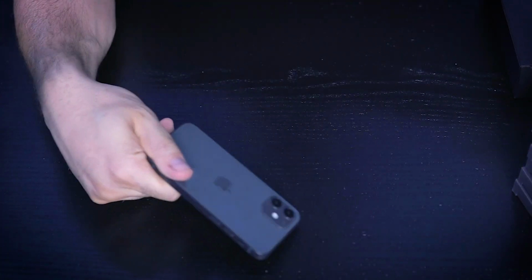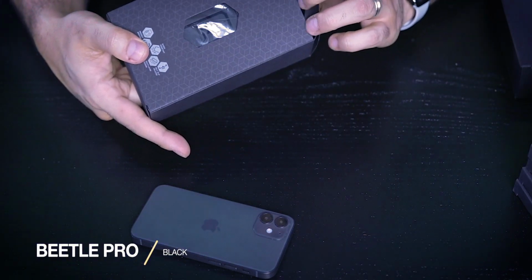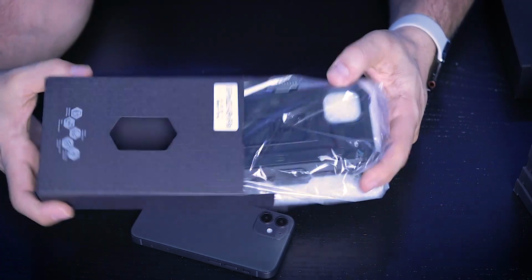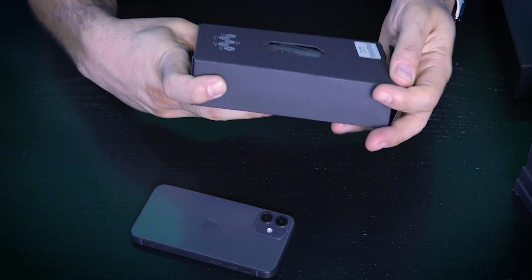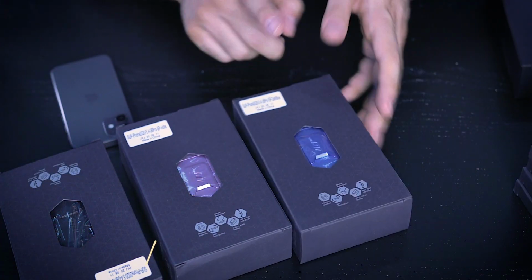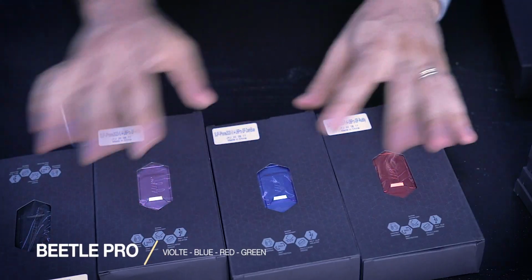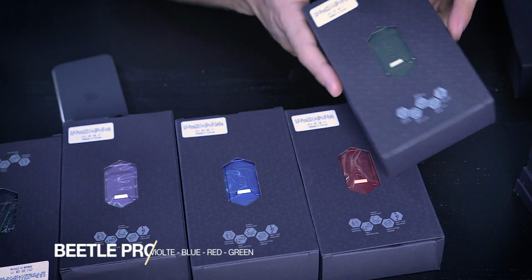So I have another unit for the 5.4 inch model. So this is again the Pro Series. I'm not gonna go through all of them, but they have the Pro Series for the 5.4 inches. That's the one we just opened up and looked at. So again, this comes in black, purple, or violet, electric blue and electric red. These are actually pretty cool. And also a green option.